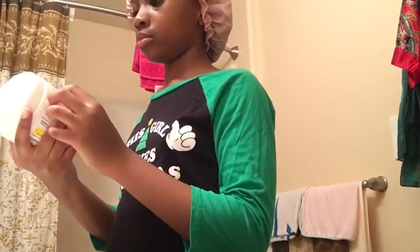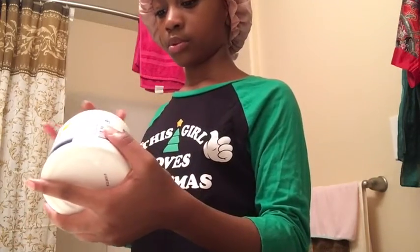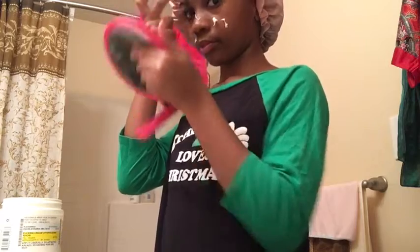So I like to take this cream, mineral cream, or whatever it's called. I don't know what it's called. So take this, it's white. I don't want to put too much, but I'm gonna put it on my spots that have bumps, because I have some bumps over here. So I did that.